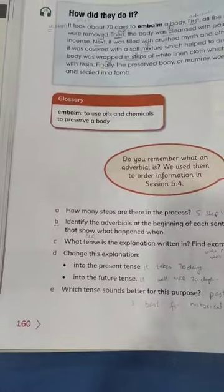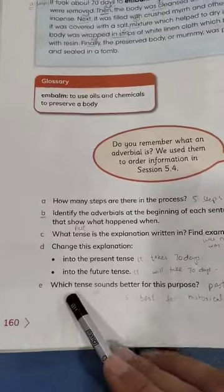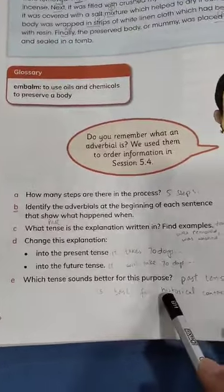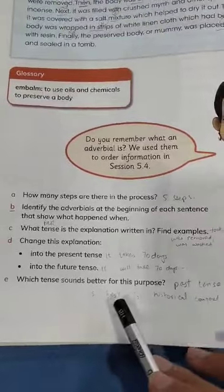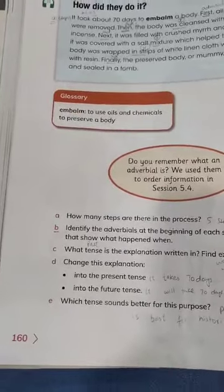And what about the past? That has happened before. And what is the present? That is happening now. Which tense sounds better for this purpose? Past tense is the best for historical context. We always use past tense to show the historical context.